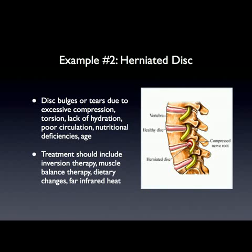All right, example 2, bulging and or herniated disc. Again, discs bulge for a reason, not just out of the blue like most people tend to believe, but discs deteriorate over time due to a lack of hydration, nutritional deficiencies we discussed a little bit earlier, poor blood flow and circulation to the spine, and the biggest factor is really uneven, unnecessary wear and tear on the spinal column, the vertebrae, and the discs, but in particular excessive compression and torsion. And so that's a twisting and smushing down on those discs. That's the major culprit.